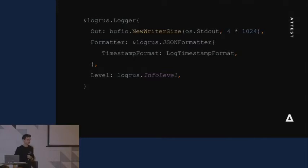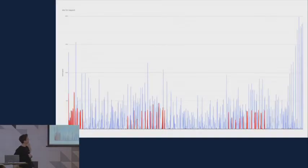This solved it. Just buffer the writes. Worked quite well. We're quite log heavy, and just doing something simple like this meant that we're not doing a syscall every single time that you write a log message, which makes an enormous difference. So what difference did that actually make?